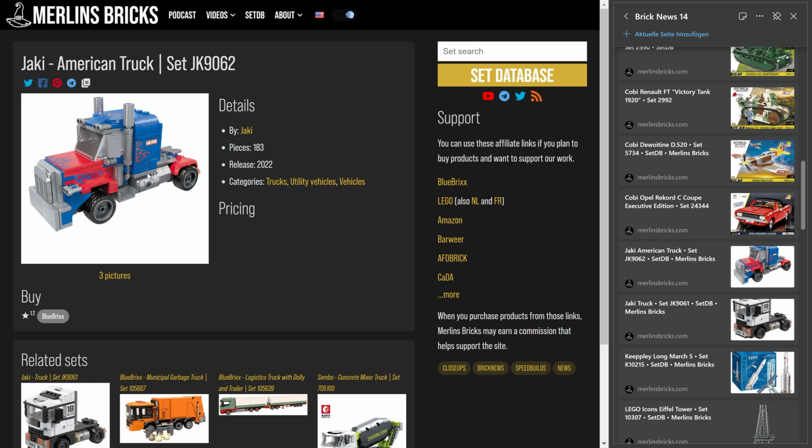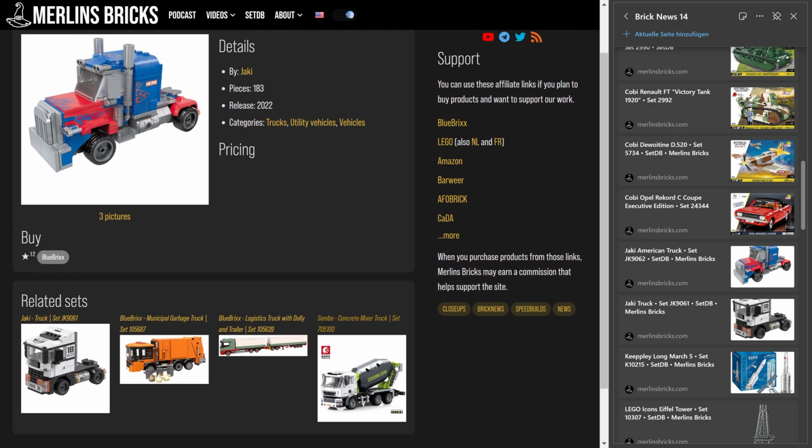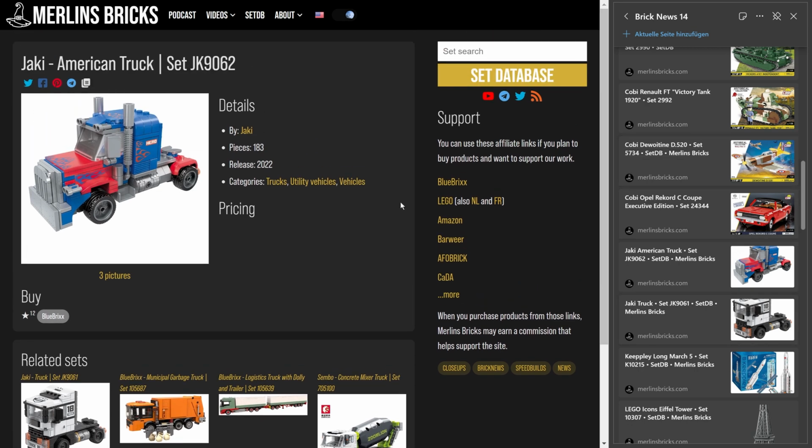an 8-stud truck, which is amazing because LEGO is doing these amazing Speed Champions. And there are many cars in this size, but having trucks in this size is always great. Actually, BlueBrixx itself is doing a lot of these, like garbage trucks, logistics trucks. Zembo, of course, has the Zoom Line series, I think. So there are so many amazing trucks in this size that all look a bit more grown up than LEGO City stuff. So for those of you who want to have a bit more than just racing cars and super sports cars like LEGO Speed Champions in your city, BlueBrixx and Jaki have you covered.